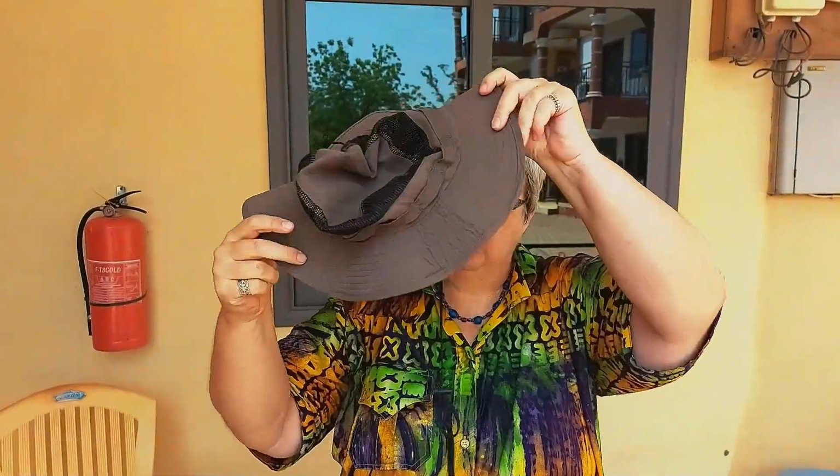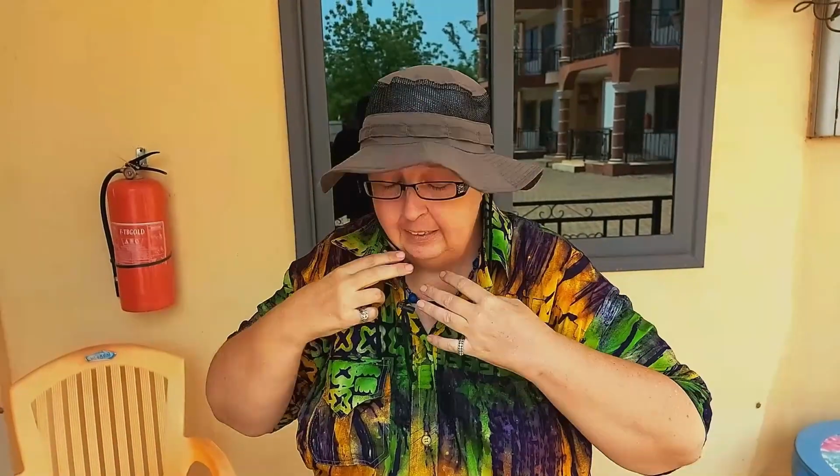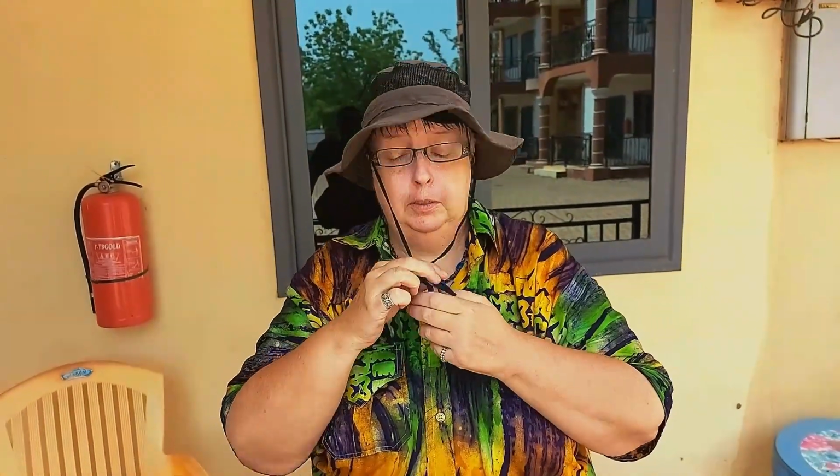So from REI, my favorite gear store, but any good outdoor store will have something like this. And I've got my river hat. And this, I can completely fold this up. It might even look like it's folded up because I just pulled it out of a suitcase. But it has wonderful mesh sides. It has the strap if you're doing something like whitewater rafting. That's why I call it the river hat. You know, make sure it doesn't blow away, or if it's just a windy day.